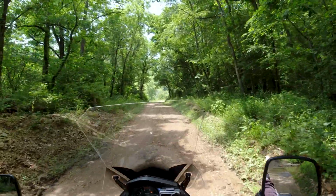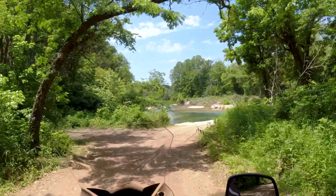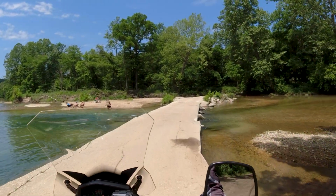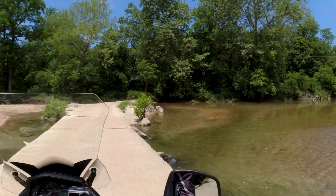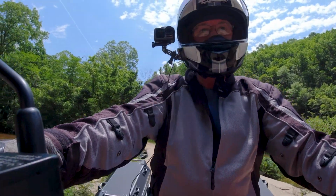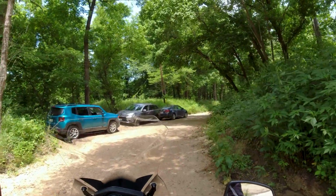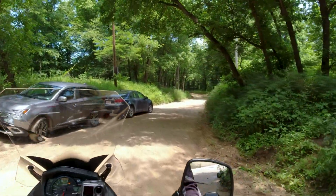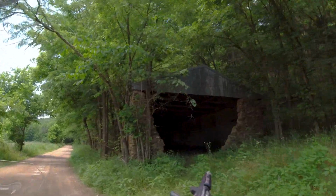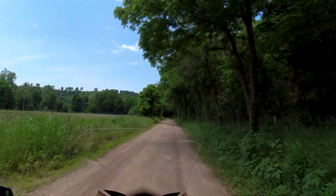I didn't feel any slipping on that one. 15-ton weight limit. Looky here, we got people on the river. Yeah, I won't stay and bother them. It's pretty cool. Ooh, not smooth, but it's cool. We'll move on. We got more roads to travel here. There's a cool old rock building that burned out. They're using that for a hay barn now. It's pretty neat.